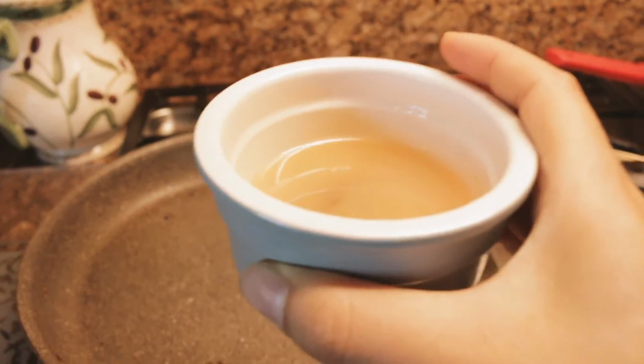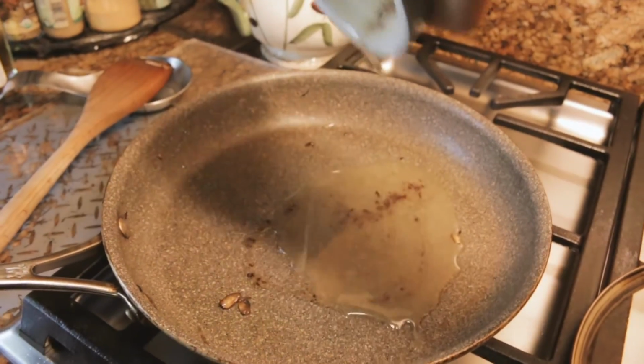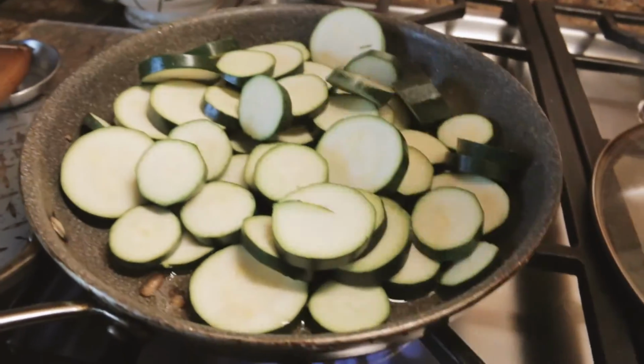So this is some leftover bacon grease. Never throw away bacon grease from any time you make bacon. This stuff is valuable and it makes everything taste like crack. It's so good. Here is the glorious bacon grease and we're gonna just pour that in. Ooh, good stuff. Now we're just gonna add our zucchini. Pretty simple. Ooh, there they go.